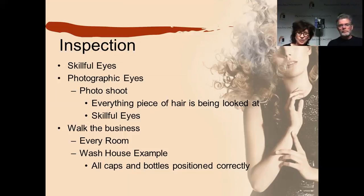Do I see anything? Do I tweak anything? I look at the way the stage is set up. I walk around and look at the guests that are going to be present in the room. I look at the check-in sheet, and I walk back into the catering area, and I just walk the business. I also look on the desk to see if anything should be thrown away.